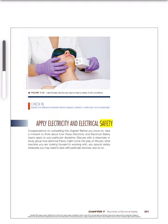Electricity and electrical safety. Congratulations on completing this chapter. Before you move on, take a moment to think about how these electricity and electrical safety topics apply to your particular discipline. Discuss with a classmate or study group how electrical theory might come into play on the job, what machine you are looking forward to working with, any special safety measures you may need to take with particular services, and so on.